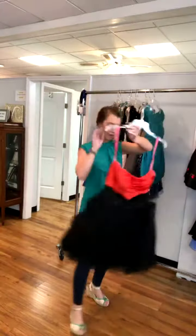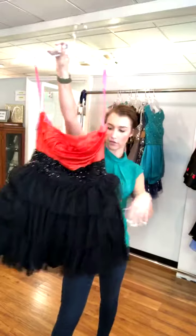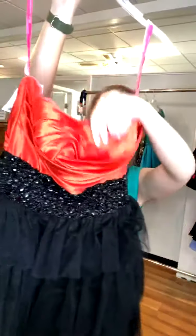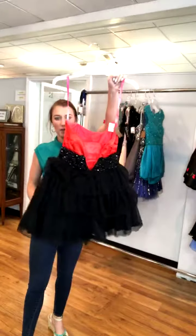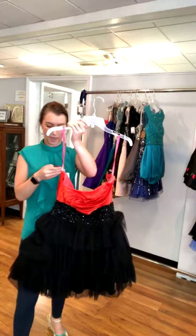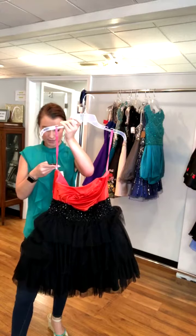Alright, next I have another super fun one. It is a tulle skirt, kind of layered, almost ruffled a little bit. The waistline there is fully beaded, and then it is a red satin bodice. It is a corset back, so there's that. This one is a Maggie Sottero. It retailed for $150. It's a size 6, and we have it for $68.